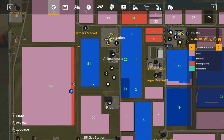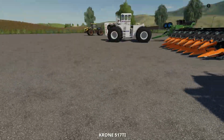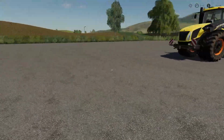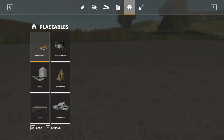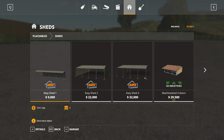And to wrap up the episode, we're going to come on down here. And yeah, it's time to clean this up a little bit, don't you think? I think so. Sheds. I'm not going to go with any of the open and closed door sheds because we're just going to be going in and out so often. Drive-through shed. Do I need one of these ones that go rather deep?